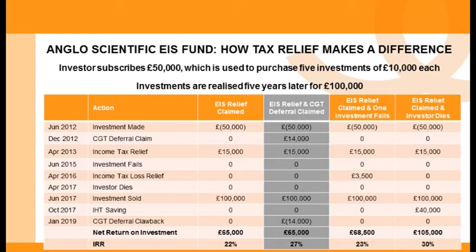The investor puts in £50,000, and I'm assuming they've made a gain of £50,000 on selling, let's say, a share portfolio, a property or whatever. They can apply to the revenue to have the £14,000 tax that they paid on that gain repaid to them. Then moving forward, they sell their EIS investment 5 years later, at which point the original capital gain comes back into charge, and they'll have to pay that £14,000 tax. But of course, they've had the benefit of having the money in their pocket for 5 or 6 years. And if they wish, they can take an opportunity to re-defer the gain at that point by a further EIS investment.